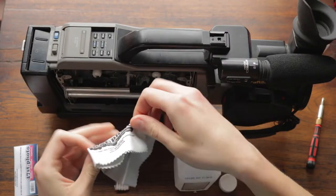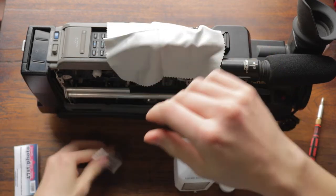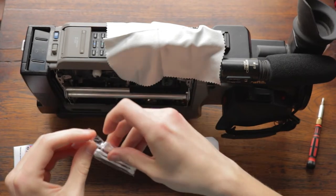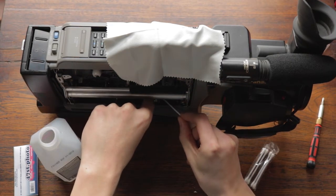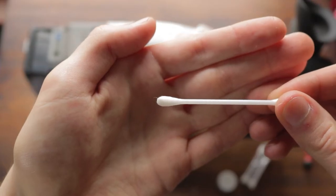Okay. It's a pretty good cleaning cloth. Do not attempt this with regular cotton Q-tips or you will ruin your VHS head. I've done it many times. Not a lot of dirt, which is a good and bad thing. It's good because this thing has stayed clean for 20 plus years, but it's bad because we don't know why the yellow video signal sucks. The tiniest bit of dirt.